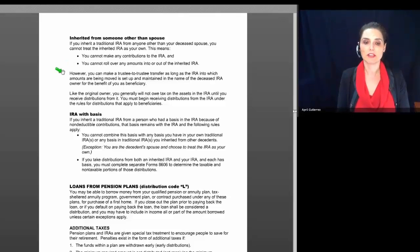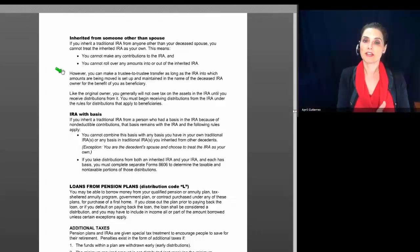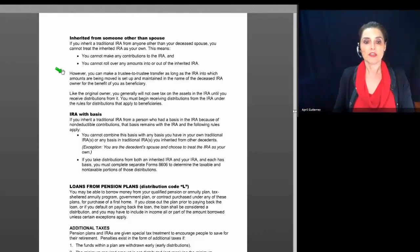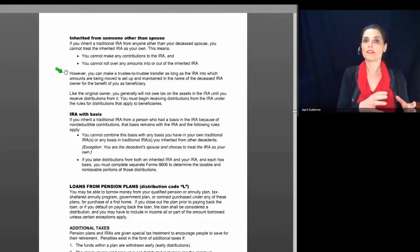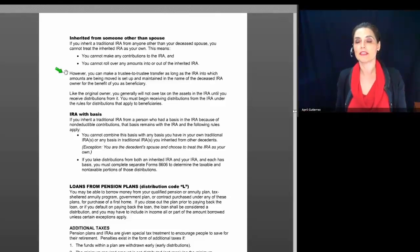However, you can make a trustee-to-trustee transfer from the inherited IRA to another IRA which you set up as the inherited IRA. So if you start with one financial institution and you decide, hey, I don't like that, maybe it's the financial institution that the IRA was housed with when you inherit it, and you decide you want to move that IRA to another financial institution, you can do that so long as the account retains its character. In other words, it was an inherited IRA, you're rolling over, it's still an inherited IRA, it's in the name of the decedent with you listed as beneficiary.